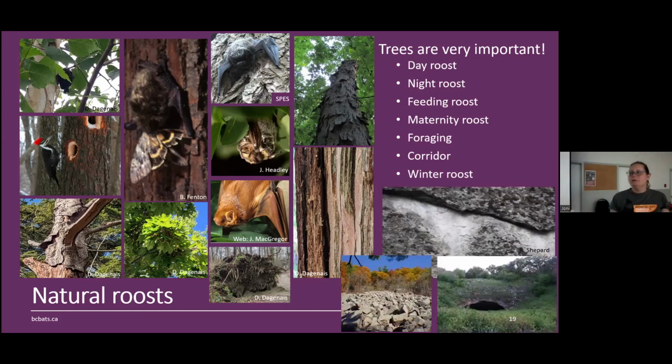We do have some reports of bats using rocks as well. Not as many in this area, but in the Okanagan, there's lots of roosts that are in old abandoned mines and caves. I'm sure we have lots up in Squamish and Lions Bay, but we don't really know of any of those areas at the moment. They haven't been found.